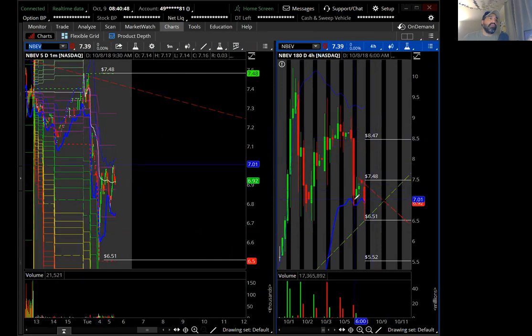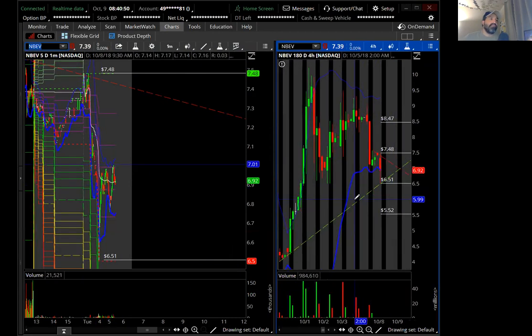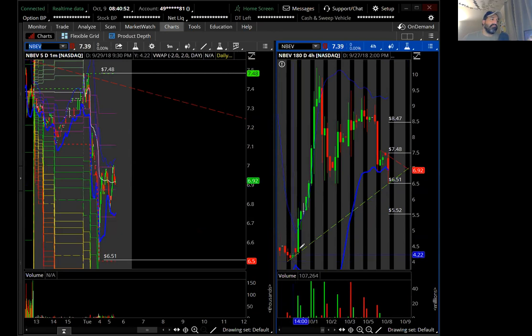And then yesterday, it had a big sell-off there, dropped back in value. We caught some support here. And currently, while it's still trending downward, it has found support around the $6.50 mark.